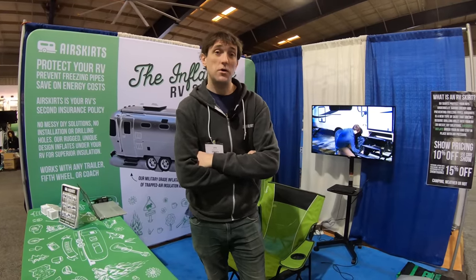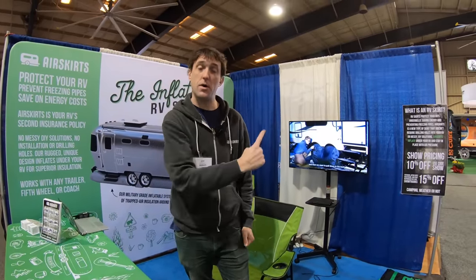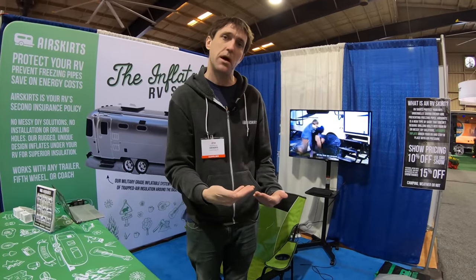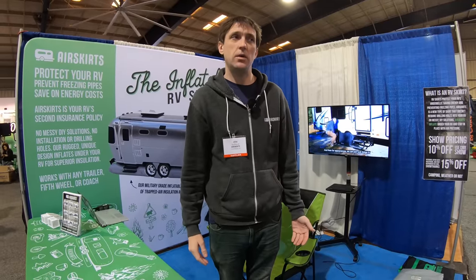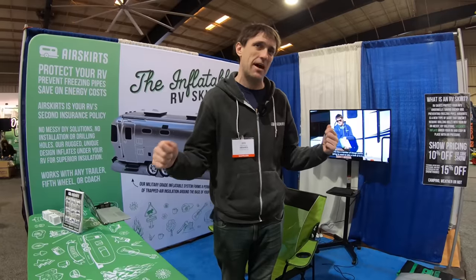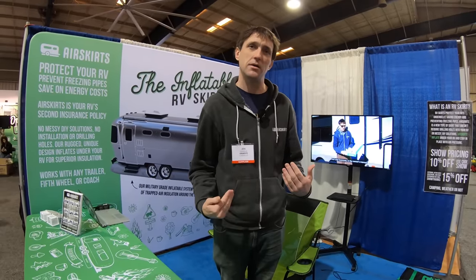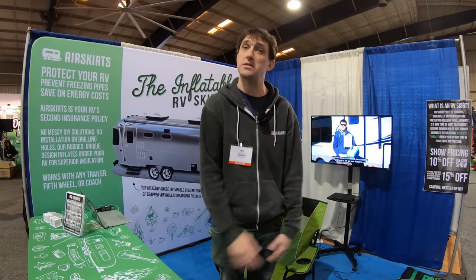Sure. When you're camping in cold weather, typically you need some sort of perimeter around the bottom of your RV to prevent cold air from getting under there, freezing pipes, and causing energy loss. We came up with this idea because the alternatives are to drill a bunch of holes into your RV, damaging it, and snapping on a flimsy vinyl skirt, or making something out of styrofoam or hay bales. This solution just inflates underneath and pins itself in place.